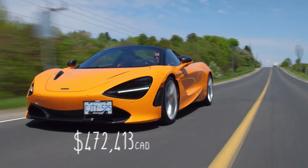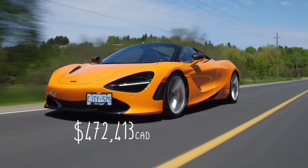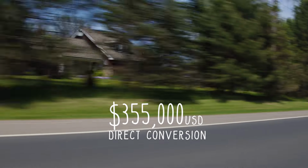Yeah, that's it. I'm gonna floor it into the price. Okay. What does a pull like that cost you? This costs you $472,413 with all the options that this one has, which is quite a bit. Canadian. Yeah, so this does have a lot of options tacked onto it, and I think it's worth it. Yeah. It's a Spider.